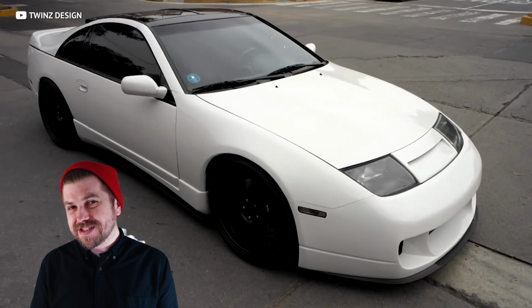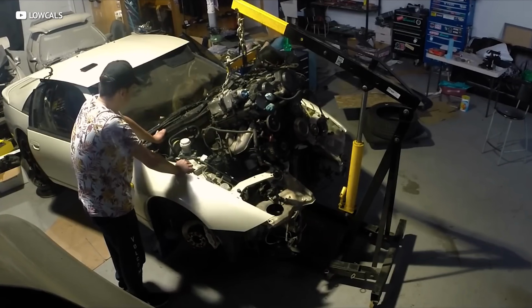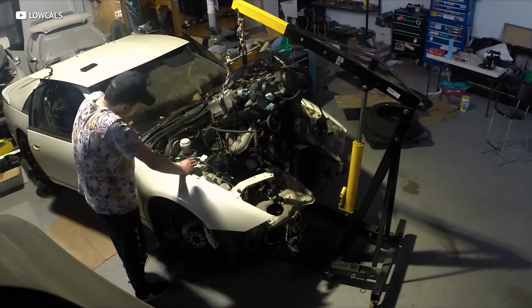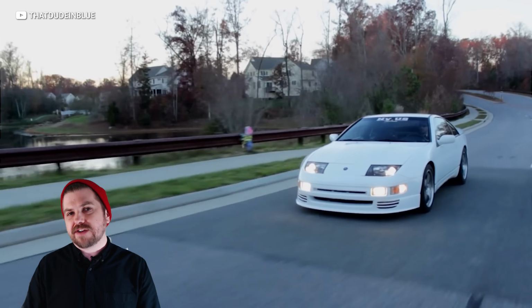But what that means is its engine bay has a little bit of packaging problems, meaning that the Z32 is going to be an absolute nightmare to work on or modify. But luckily, you're rich, and if you throw enough money at a car, well, it'll all work out. You can push a Z32 up to 500 or 600 horsepower if you have enough cash in your pocket.